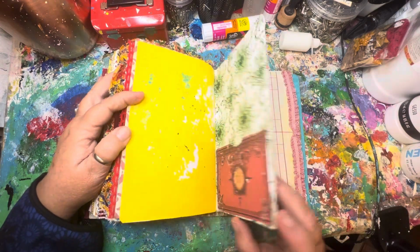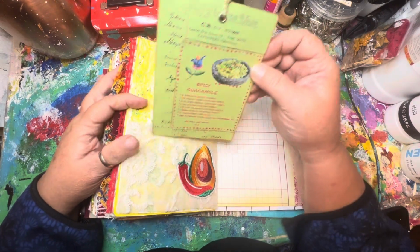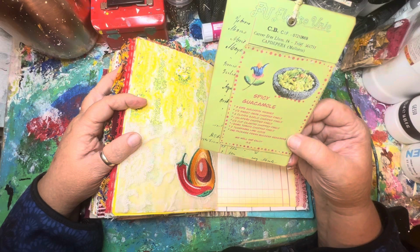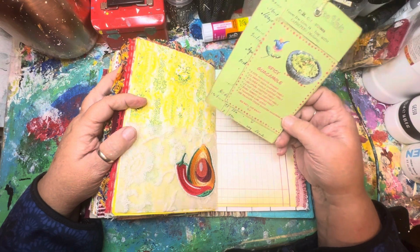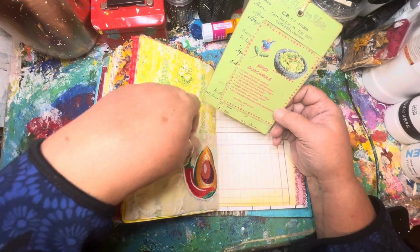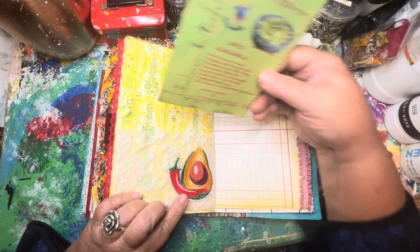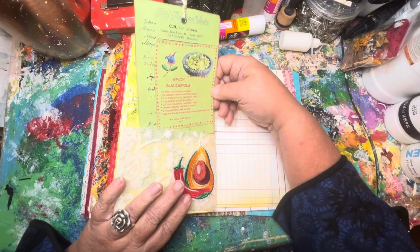All right, yay. This is a recipe for spicy guacamole. This is the way I make my guacamole, and I put the recipe in here. I had this little avocado patch, and I put it there on the lace.